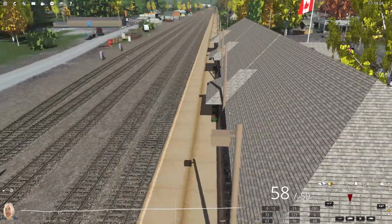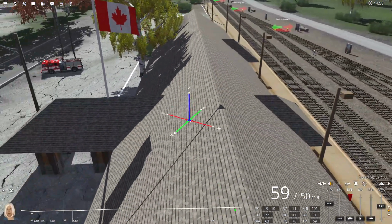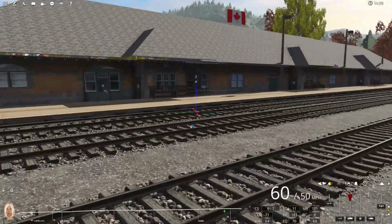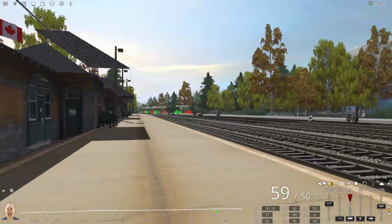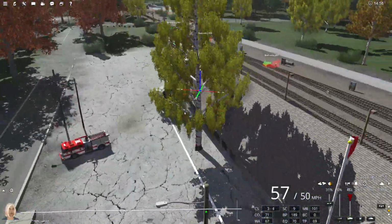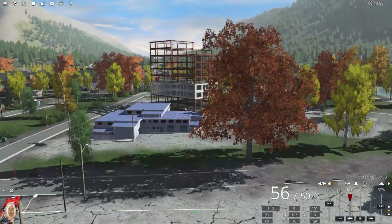I don't know if it's accurate. It looks like it's actually a couple of stations that are meshed together, possibly. It does appear like it's just meshed together. But anyway, not the most accurate thing. It looks like we're missing some meshes, but details, details. Got a fire truck here, pretty cool. I will explore the town here. We got a thing in progress.